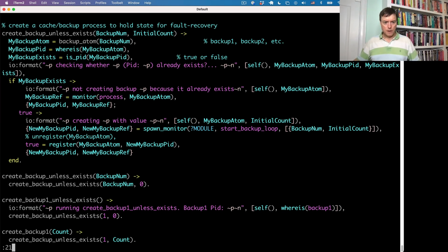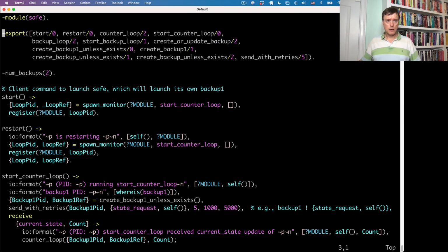Go to the top of the file. So you'll see num backups is 2. We can change that to whatever we want. If we say 5, then it will create backup 1 through backup 5, and backup 5 would be responsible for monitoring safe. Again, it's like a loop. Everything starts up and monitors the next thing in the chain, although the chain is a loop in this case, so the last backup monitors safe. Safe monitors backup 1, which monitors backup 2.